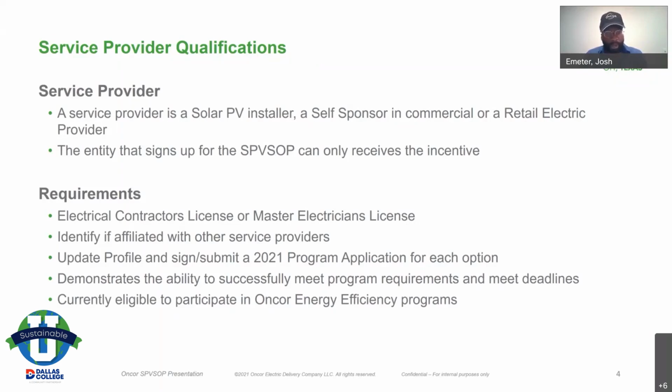You must update your profile. If you're an existing service provider who participated in previous years, you have to update your profile every year. We do this to ensure you have the latest licenses and insurances. If you're a new provider, you must also demonstrate the ability to successfully meet program requirements and meet deadlines. Your participation in future programs heavily depends on this. And you must be currently eligible to participate in Oncor energy efficiency programs.